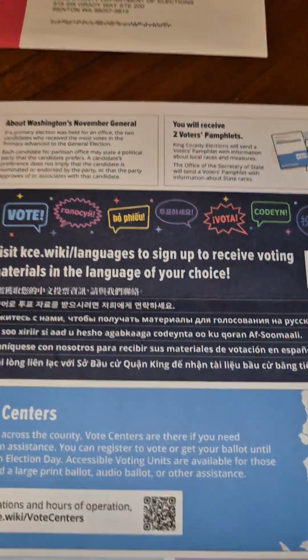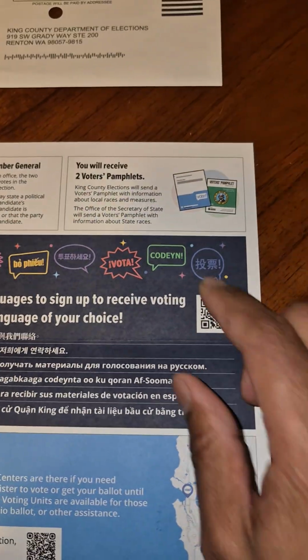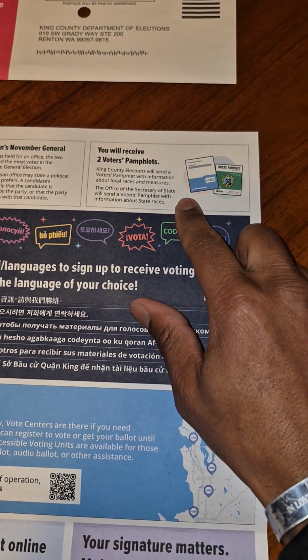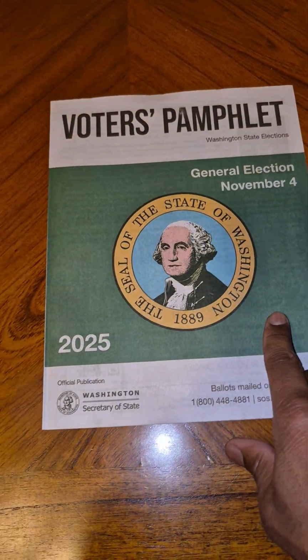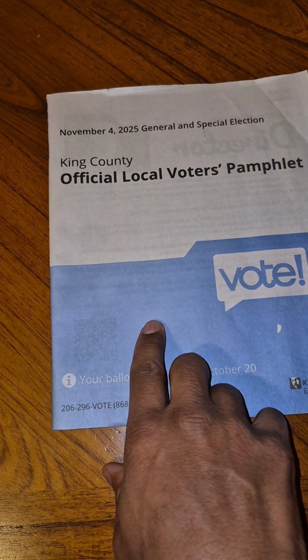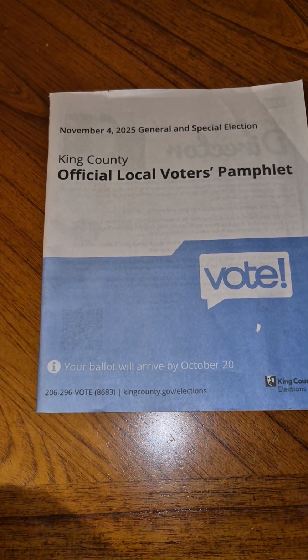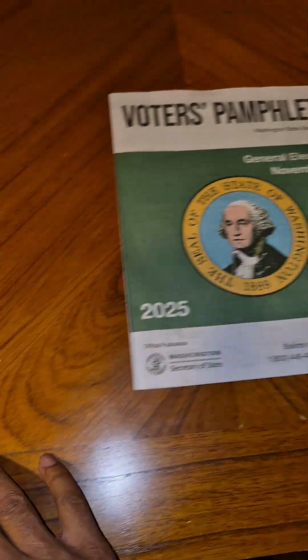Now, on the back side of this, what it does have is some information about the general election. And it tells you you're going to receive 2 voters pamphlets, 1 and 2. Again, being 1 for the state, that would be your representative, Senate. 1 for your local, so in King County, there's going to be your mayoral candidates, your county executives, board members, stuff like that.